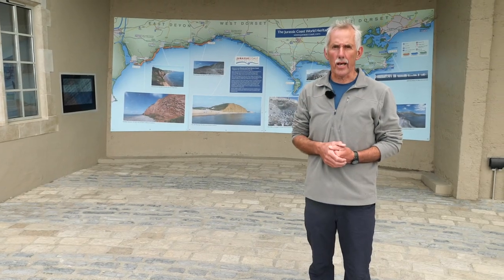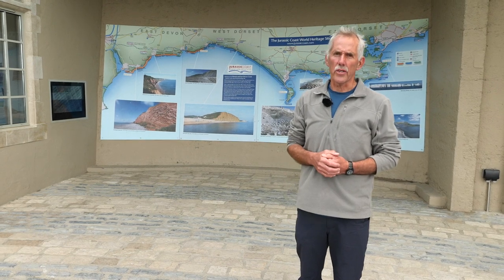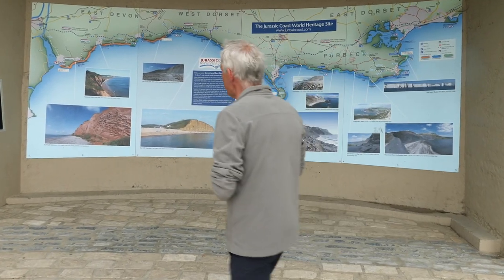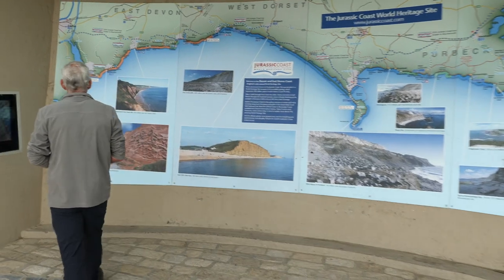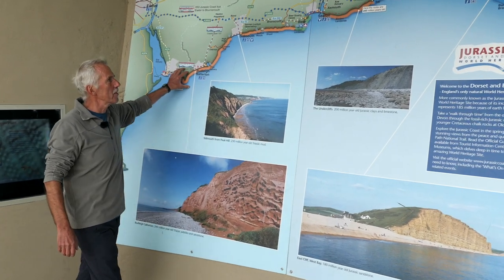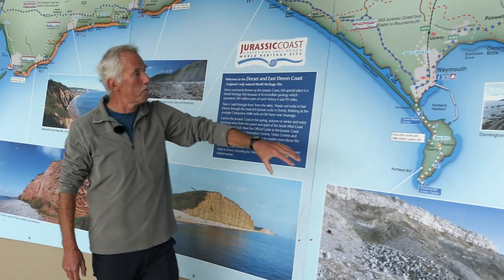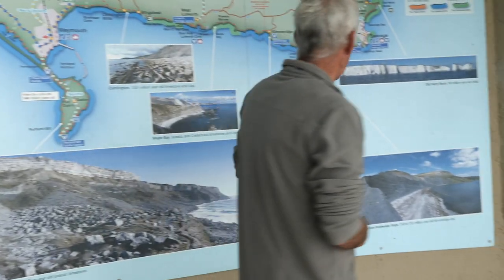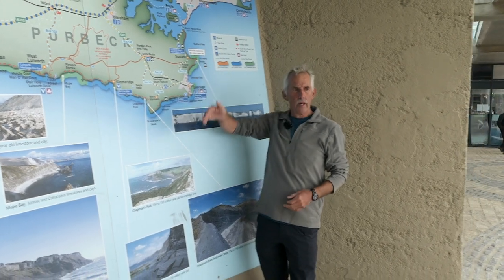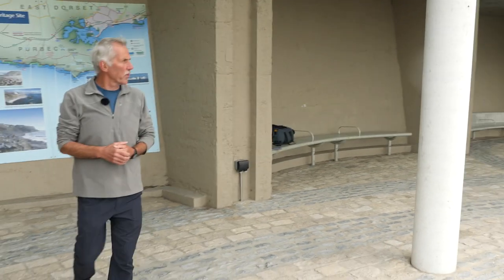Lyme Regis is a gateway town to the Jurassic Coast World Heritage Site, designated by UNESCO in 2001. It's a 95-mile stretch of coastline representing 185 million years of Earth history. From the oldest rocks at Orcombe Point near Exmouth, belonging to the Triassic period, through to the Jurassic rocks which appear near Lyme Regis, right the way around Portland, the Purbeck Peninsula, ending up with Cretaceous rocks at Studland in the east.